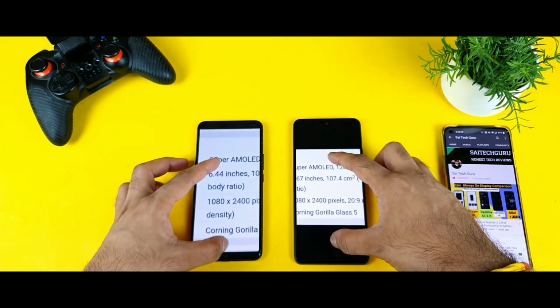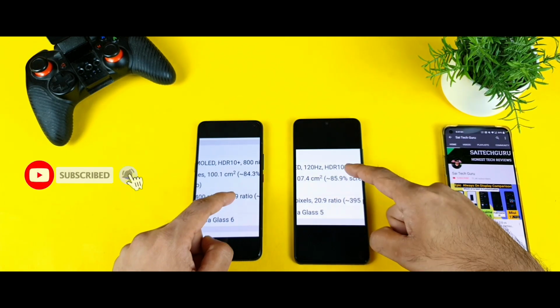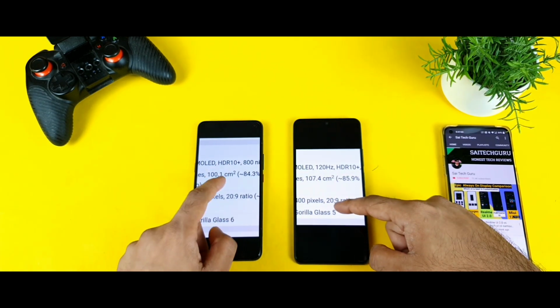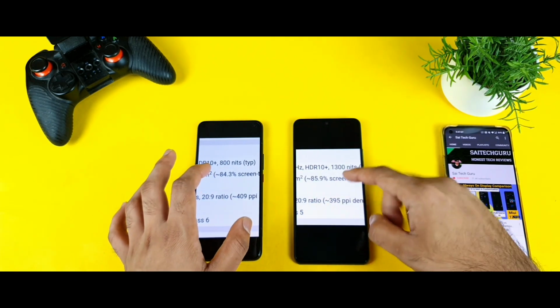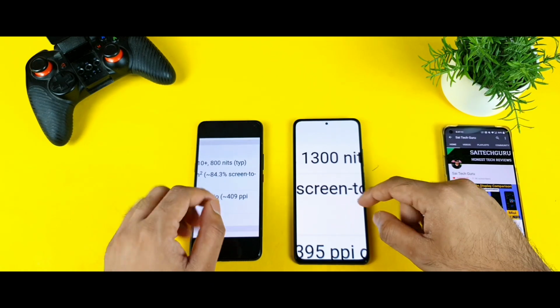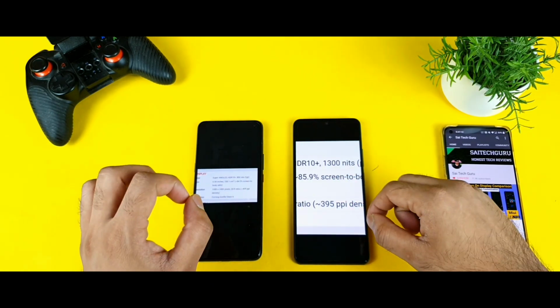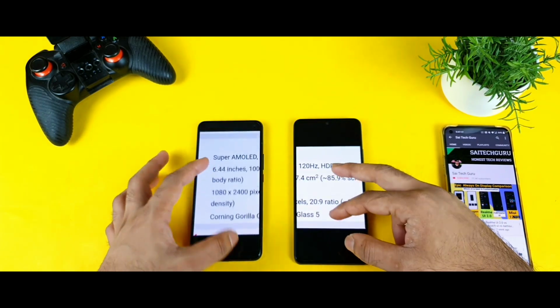So first thing is that both phones do have the Super AMOLED. That's the one common thing, and HDR10+ certified, 120 Hz, sorry, 60 Hz, my bad, sorry friends, 60 Hz only. So 1300 nits of brightness in this phone and 800 nits of brightness in the iQOO 3 device. The high refresh rate is the one thing which is really bothering me, and that is another thing which I'll try to talk about in another video.